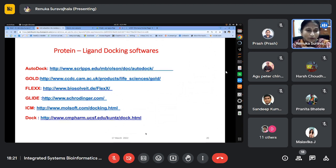Coming to the software available for protein-ligand docking, I know that many GitHub tools have also been developed, but the standard software is AutoDock, which is open source. There are also many commercial software packages, like GOLD, FlexX, Glide, and Molsoft Dock. These are the various docking software available, but today I will be focusing on the standard software, AutoDock.